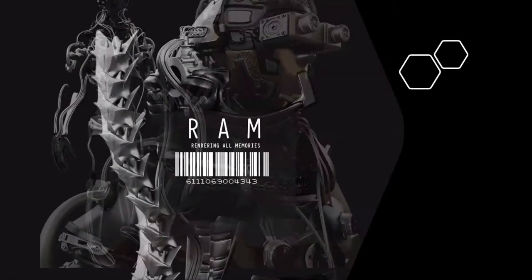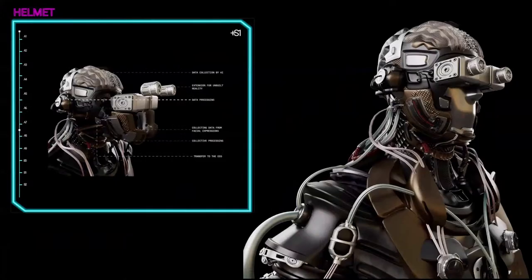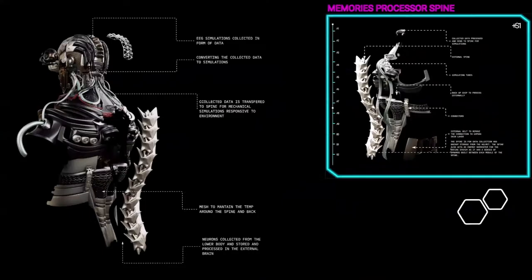Coming down to the main layer, the RAM layer. The second layer is called RAM, which stands for rendering all memories. The two primary elements of RAM are brain and spine. The external brain is composed of two layers that collect data first from different locations of the body that are vital for memory and emotion generation. Second part is the external spinal cord that acts as a backup system for the external brain.